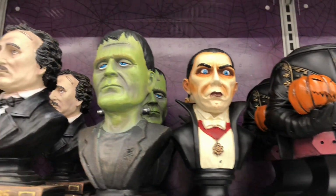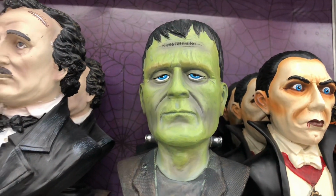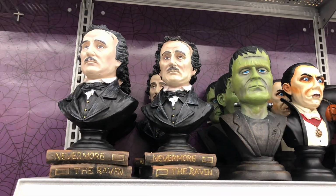And just off to his left, we have Frankenstein's monster. This is a fine-looking bust of him. I think the Dracula one's a lot better. And of course, Edgar Allan Poe. You really can never escape that guy at Michael's every year.